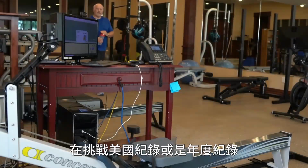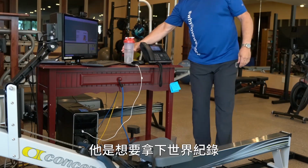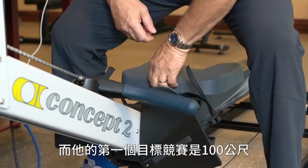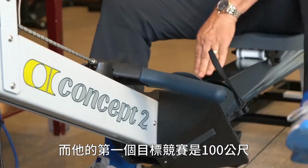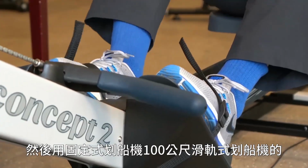Frank isn't seeking the U.S. record or an annual record. He is attempting to claim a world record. And the event he has identified as his first target is the 100-meter row. First with a slide rower, then with a stationary rower.